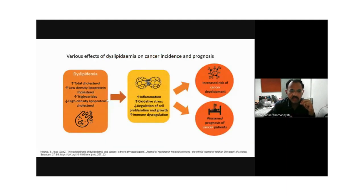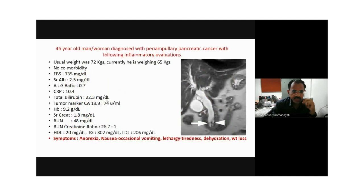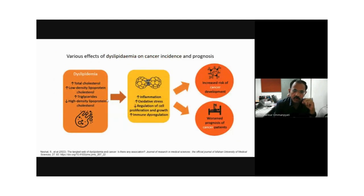I did mention that this patient had dyslipidemia. That is, HDL is disturbed, TG, LDL, everything is disturbed. In what way does that have any relation to cancer? Let us understand. This I've taken from a study, where you can see dyslipidemia and its relation with cancer.